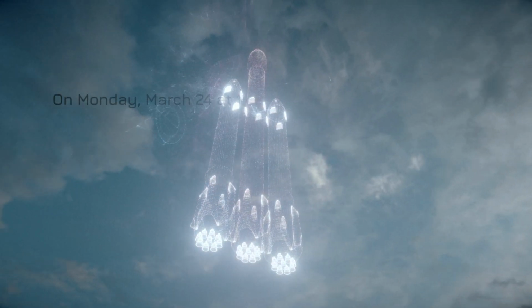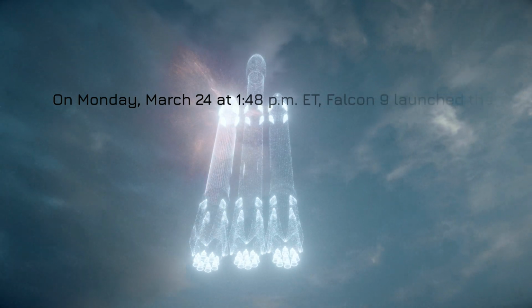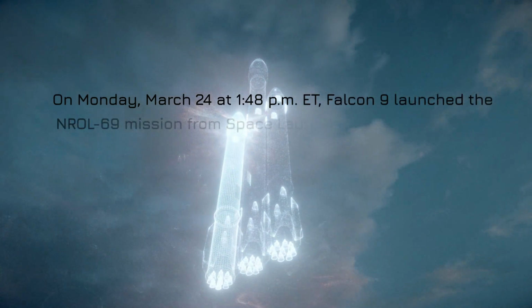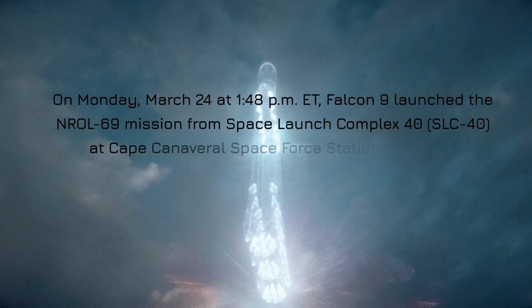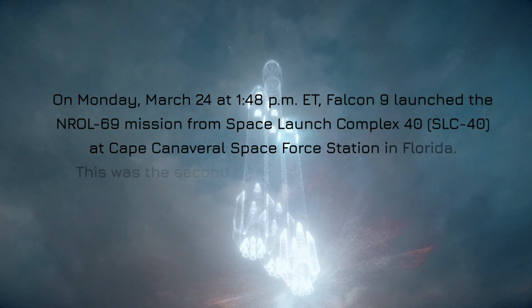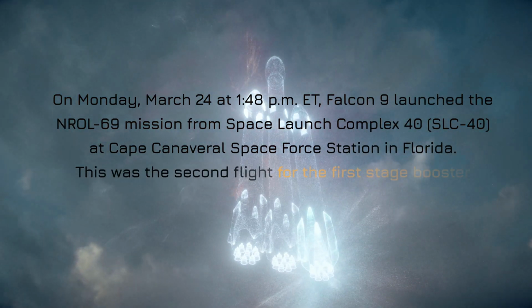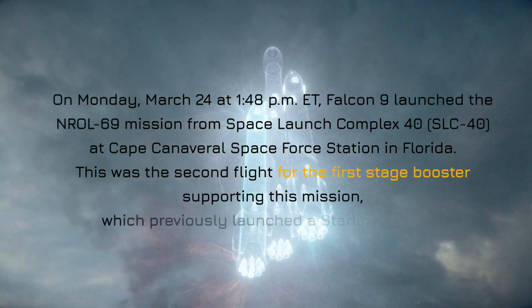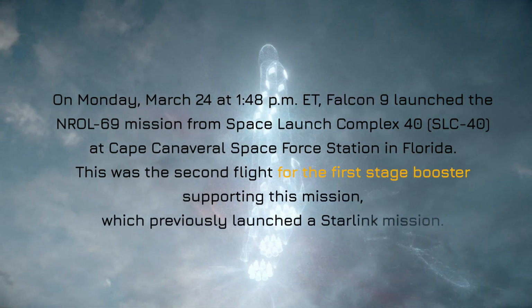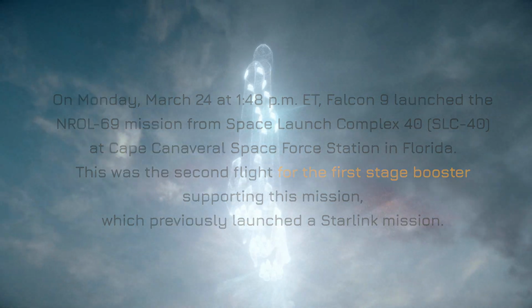On Monday, March 24th at 1:48 p.m. Eastern Time, Falcon 9 launched the NROL-69 mission from Space Launch Complex 40 at Cape Canaveral Space Force Station in Florida. This was the second flight for the first stage booster supporting this mission, which previously launched a Starlink mission.